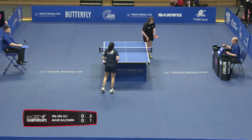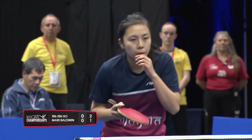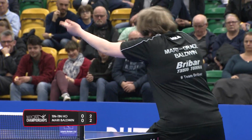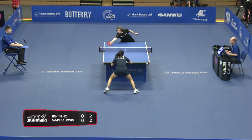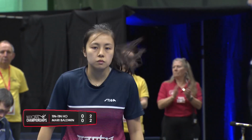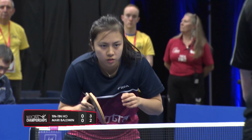Just look at that. I mean, she took the ball there with the reverse, top of the bounce, used the elbow and wrist, and that was just a perfect flick. I think it's going to be tough for her against Tintin. I know Tintin practices against a player with a very similar style in Austria, so that helps when you're used to playing against the style.